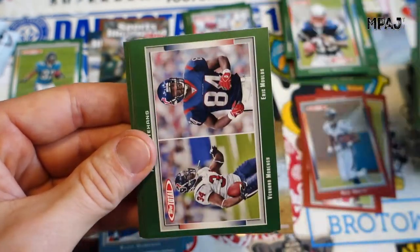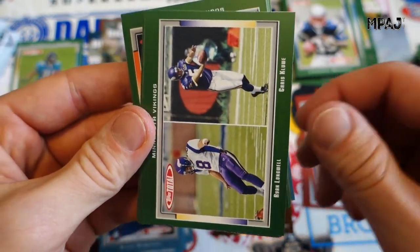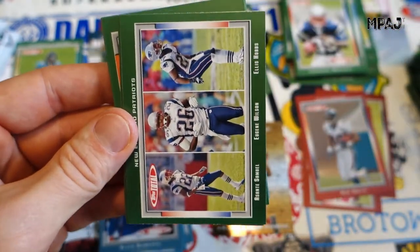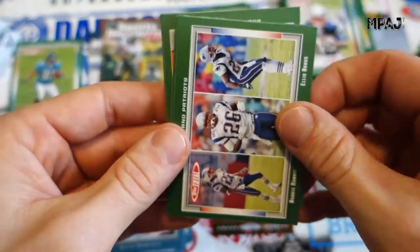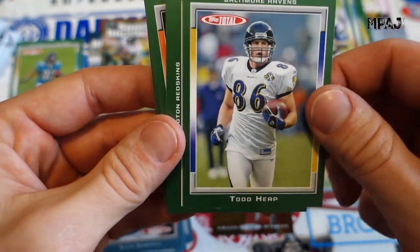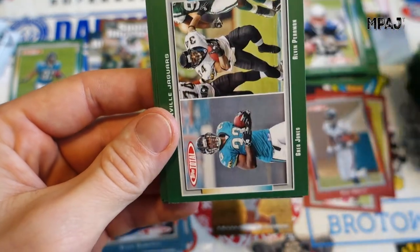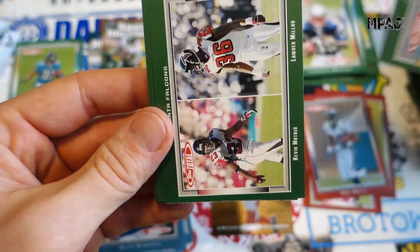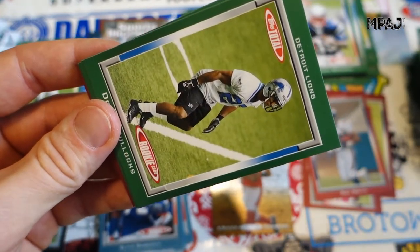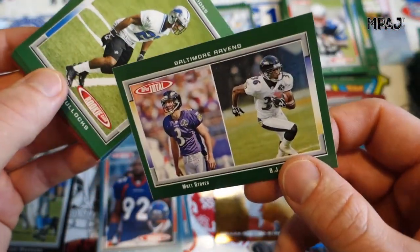Tiki Barber, Anquan Boldin, got some Texans, Eddie Kennison. We got some kickers and punters for the Ravens, and we got Steve McNair, rest in peace. Got some Patriots. Takeo Spikes, Todd Heap, Washington football team, Ashley Lelie. We got some Jaguars. We got some Falcons. We got more Ravens. This is like we're going to put a kicker and a punter. Oh, yeah, and then we might put a guy who played a little bit of wide receiver.